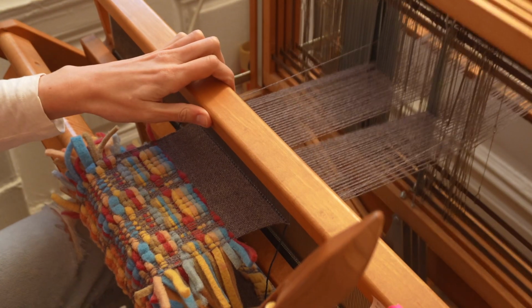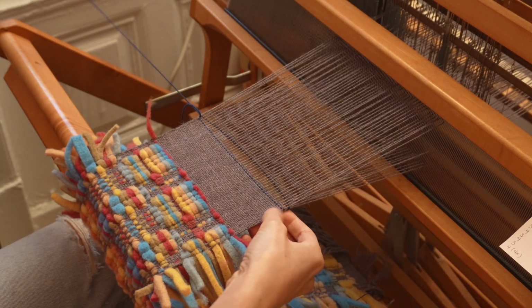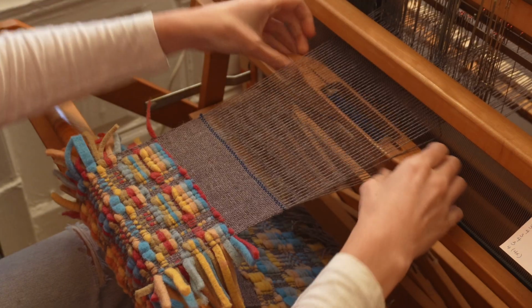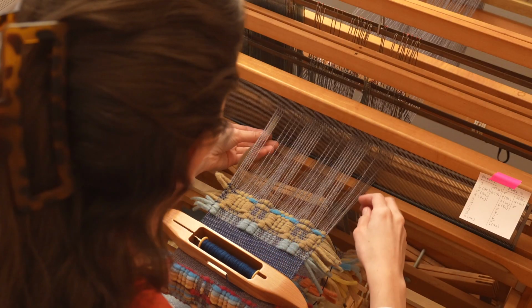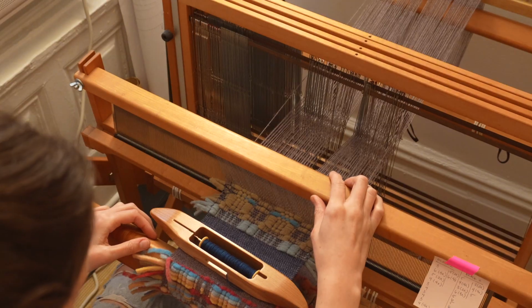I'm not sure that anything will come of this warp. It's been just hanging on my wall since I finished it, waiting to be cut up into smaller pieces, or I'll probably end up keeping this as swatch experiments. But it was fun when I was making it.